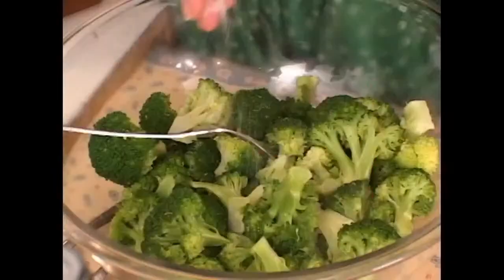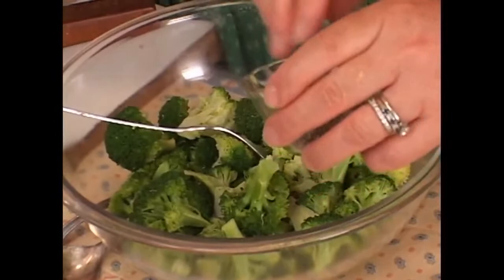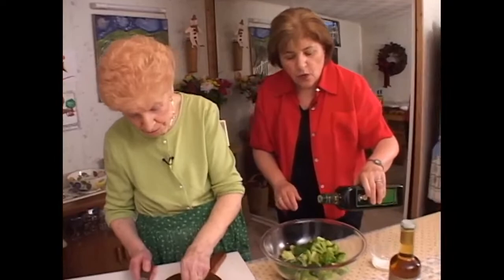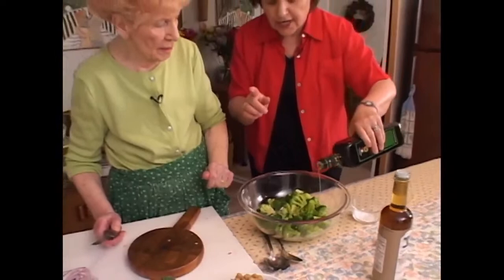It's a nice diversion from a classic insalata mista, an insalata verde. And a little bit of pepper. And then you want to have some good extra virgin olive oil. And the trick is to put it on while the broccoli is still warm, because it's really going to seep into the broccoli. That's flavor. So I'm just eyeballing this, but you want about a quarter of a cup of the extra virgin olive oil. And Mom, why don't you toss that, and then I'll tell them what else goes into this.